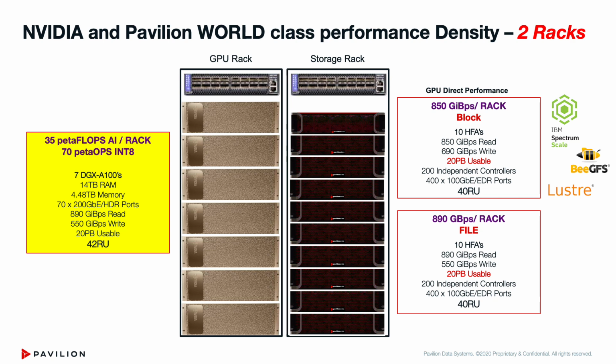So now let's just imagine a world that's pretty hypothetical, but imagine if you could fill a rack of DGX A100s. That would fit 7 physically in them. And you can fill a rack of Pavilion boxes, and we'll call that 10 of those boxes in there. In those 2 physical racks, your compute ecosystem would be 35 petaflops of AI per rack, 70 petaops, with 7 DGX A100s, over 14 terabytes of RAM, 4.48 terabytes of memory, and 890 gigabytes a second read, 550 gigabytes a second write, and 20 petabytes of usable storage.